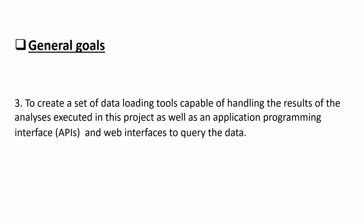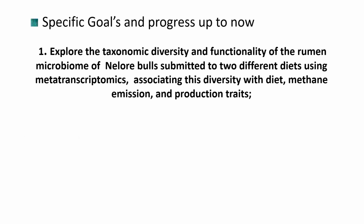And the third is to create a set of data loading tools capable of handling the results of the analyses executed in this project, as well as an application programming interface and web interfaces to query the data. So finally, the relational data bank. Now I'm going to tell you what's being done or what we have to do to approach the specific goals in this project.